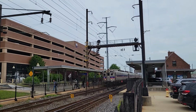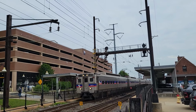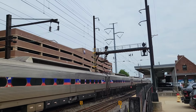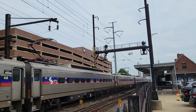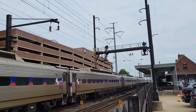The last Heritage Unit to be seen on the extended National Train Day was the new SEPTA Reading Heritage Unit going on the ex-Reading Manayunk Norristown line in Norristown, Pennsylvania. Also making an appearance was the Norristown high-speed line going overhead of the Reading line.